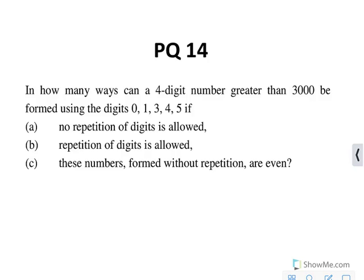How many ways can a 4-digit number greater than 3000 be formed using the digits 0, 1, 3, 4, and 5? No repetition of digits is allowed. So first, consider that if we want the number to be greater than 3000, then the first digit has to be either 3, 4, or 5. So there are a total of 3 possibilities.